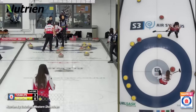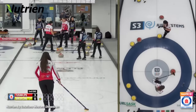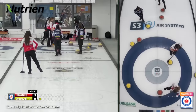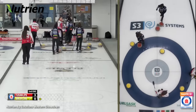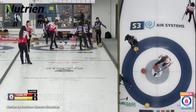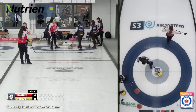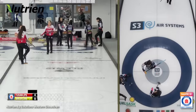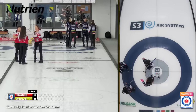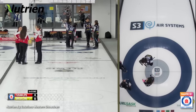Oh boy. One makes contact, but not enough of the stone. They thought it would curl more. She may have tossed that out. They may have misread the ice. Whatever the case, does not accomplish what they set out to do. They give up a steal. A huge swing here in the second. It is Team Fujisawa leading 4-0 after 2 ends here in Swift Current.